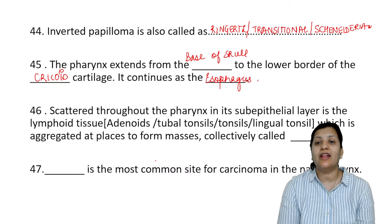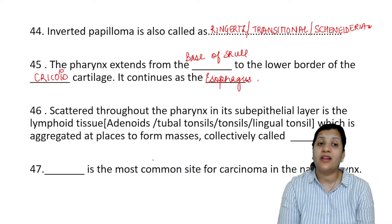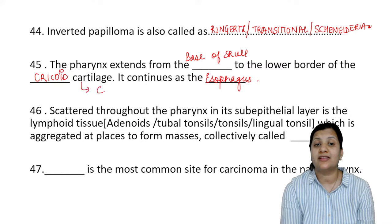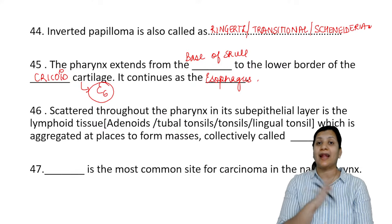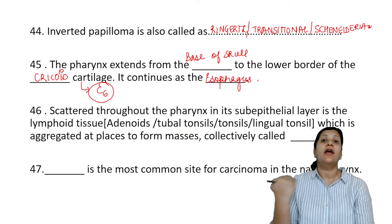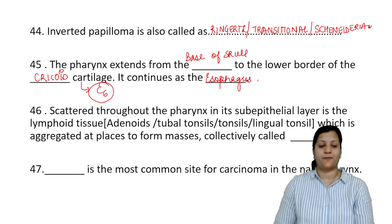So superiorly from the base of skull, inferiorly the lower border of the cricoid cartilage, which corresponds to the C6 vertebra. So remember, there are two landmarks: anteriorly the lower border of the cricoid, posteriorly the C6 vertebra.